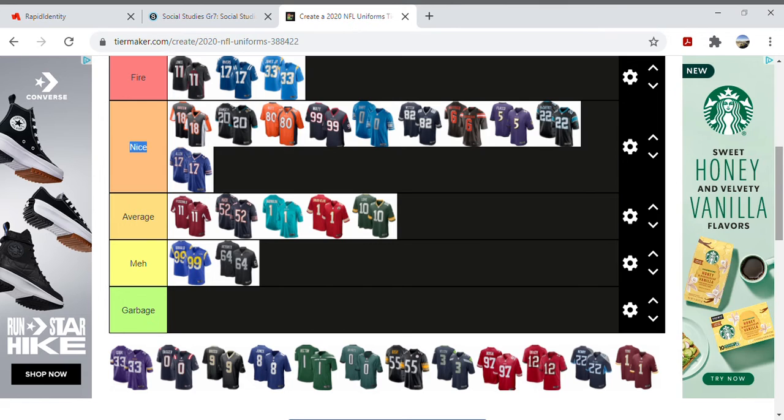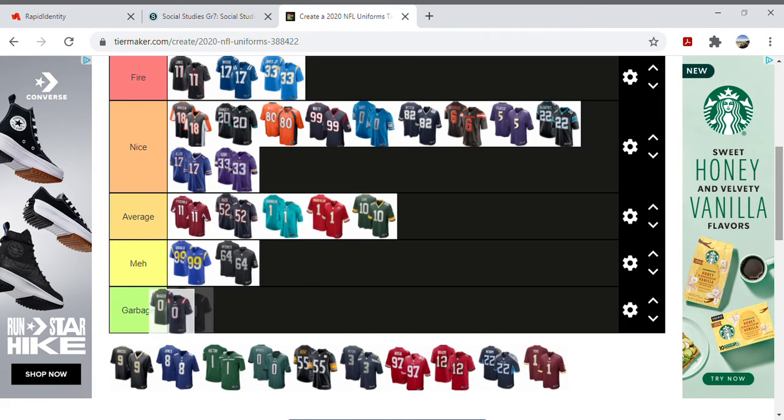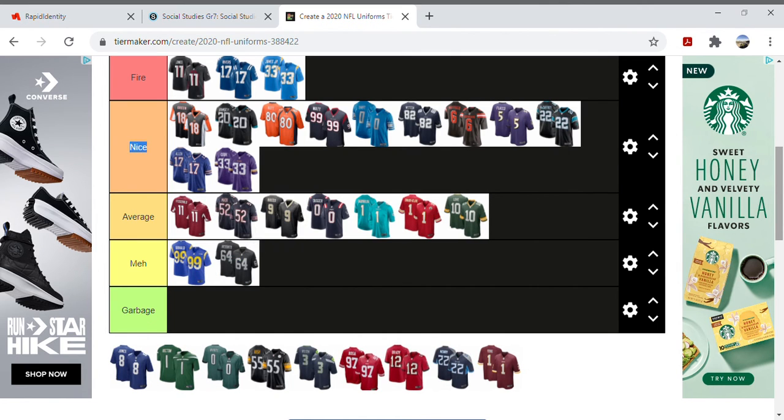The Vikings. Woo. I love their helmet, their jerseys. I love their type of font, you know, with the big V and whatnot. I'll put this at nice. Patriots. I really don't know how to feel about the Patriots' new uniforms. I'd say they're pretty average. So is Saints. I mean, nothing special.